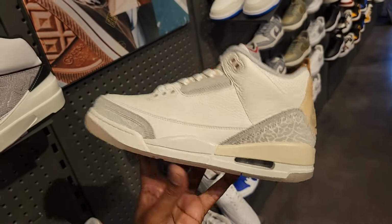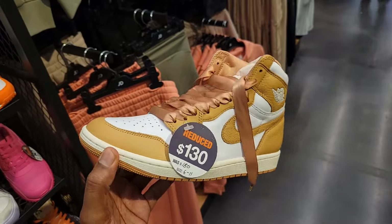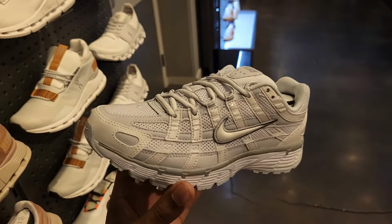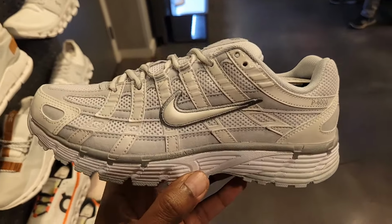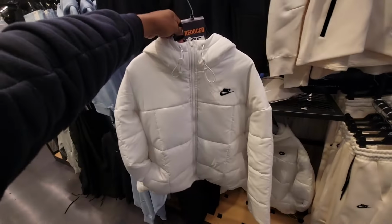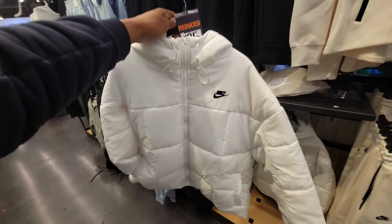Materials on these Jordan 3s are definitely not bad. They got a bunch left too. Jordan 1 down to 130. Got like this white and gray colorway on the P6000. Retail for these is 110. Some of the apparel marked down from 140 to 95 on this bubble jacket right here. I guess this might be for women though, but this does look pretty clean.